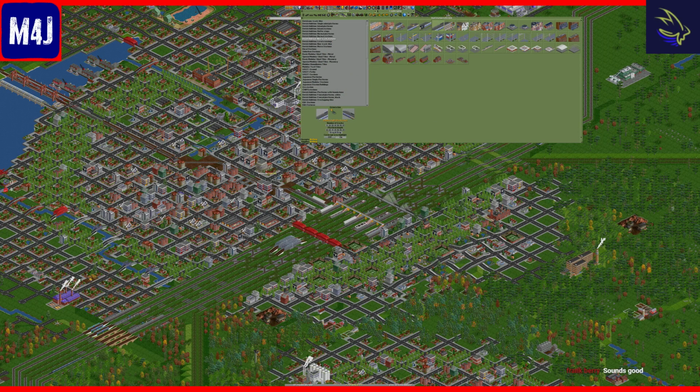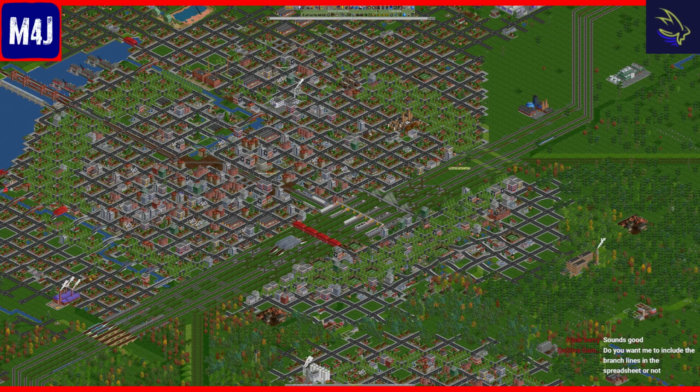If it looks like I'm trying to crowbar an idea in, it's normally because I really like the idea and I don't want to not be able to do it because of space limitations or whatever. I'll always try and get an idea in, because if it's a good idea, it's worth going in. Do you want me to include the branch lines in the spreadsheet or not? Yeah. I'll let you come up with some ideas for stopping patterns. And if there's any that need changing, I'll put it on the spreadsheet, and then you can approve it or deny it. It's all about teamwork, working together.